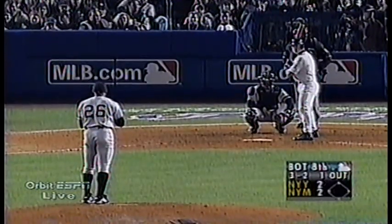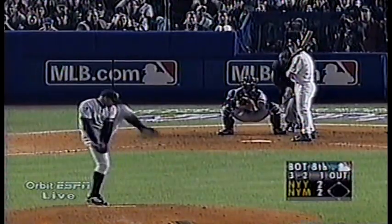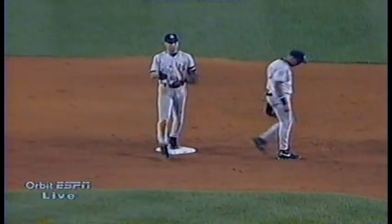130 pitches thrown in the ball game by Orlando Hernandez so far. One down, nobody on. 3-2 delivery. Zeile to short. Jeter off his glove. Bernie Williams in center. And that'll be a one-out single for Zeile, so he's 2 for 4.